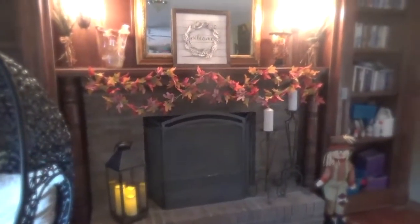And I think that's all the fall decor. I've had that little scarecrow guy. I usually put him outside, but I haven't put him outside yet. But like I said, I did not do a lot with the mantle. I usually put witches and scary stuff, and this year I just really wasn't into it, so I didn't do that.